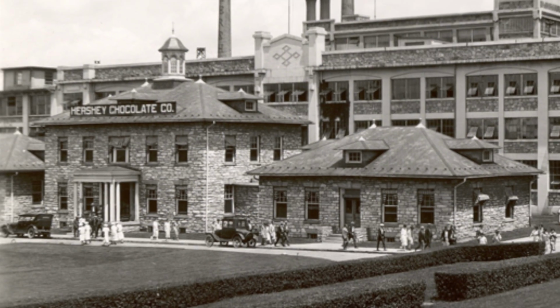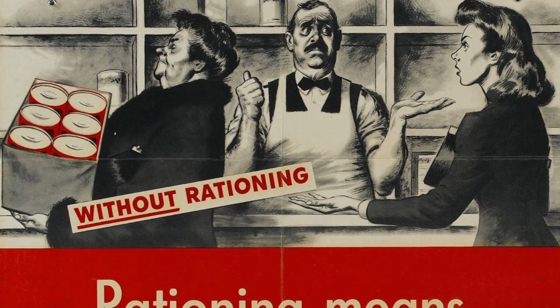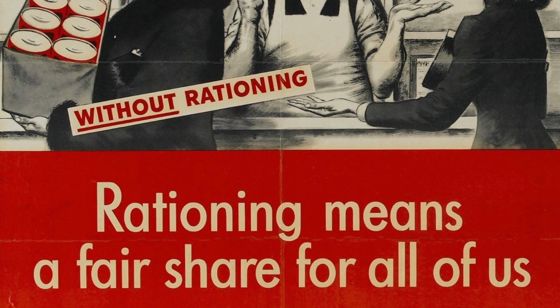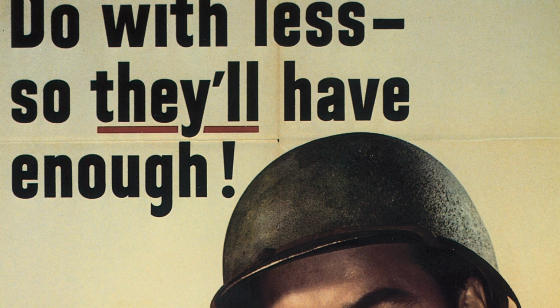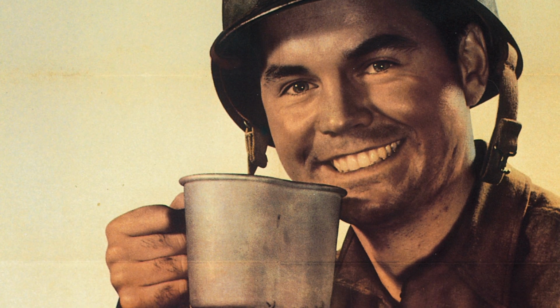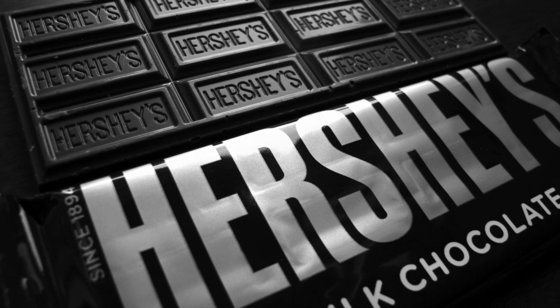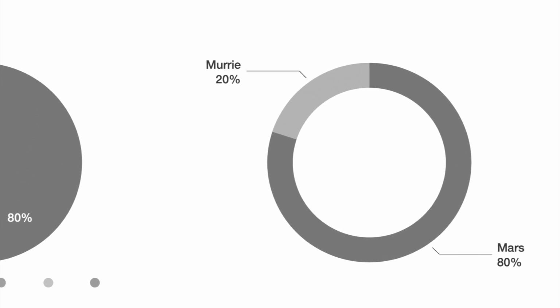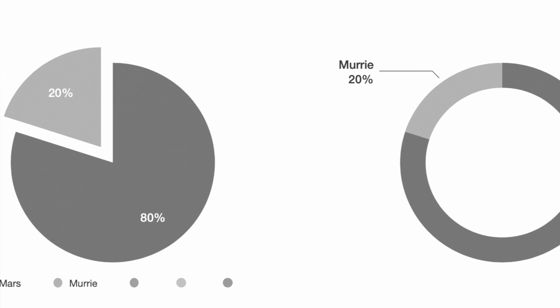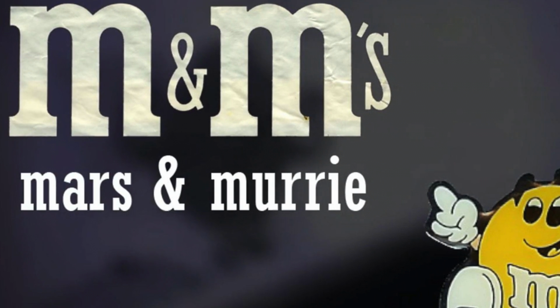Forrest needed a partner to help develop his new product, and as he was also anticipating an upcoming wartime shortage of chocolate, a partnership with Bruce was desirable, as Hershey's had been given control of the wartime chocolate rationing in the United States, and so any new product would have to use Hershey's chocolate. The two men came to an arrangement, with Murray having a 20% stake in their new company, which they would creatively call Mars and Murray, or M&M Limited for short.